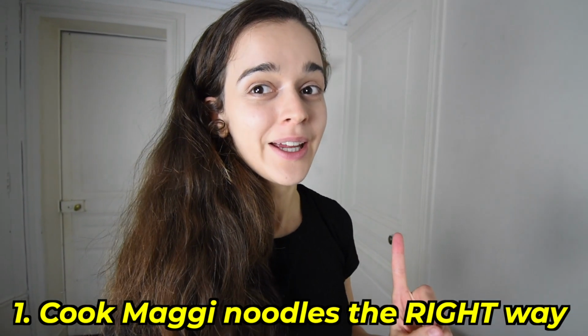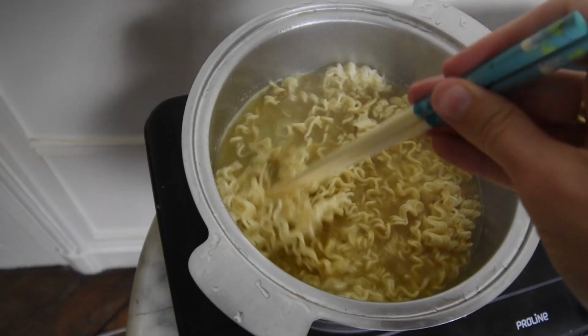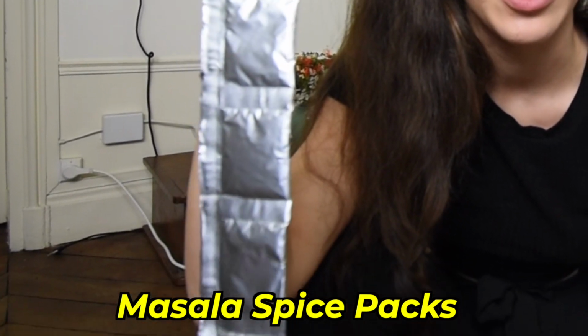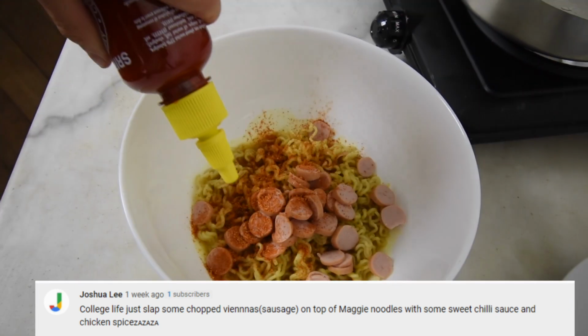First thing here, you have to cook Maggi noodles the right way, and here the instructions get super precise. You first have to break the noodles in 4, cook them in exactly 210 milliliters of water, and serve them without draining them. Here the noodles come with a bunch of masala spice packs. To make this recipe, you need to add Vienna sausages, chicken spice, and a spicy sauce.